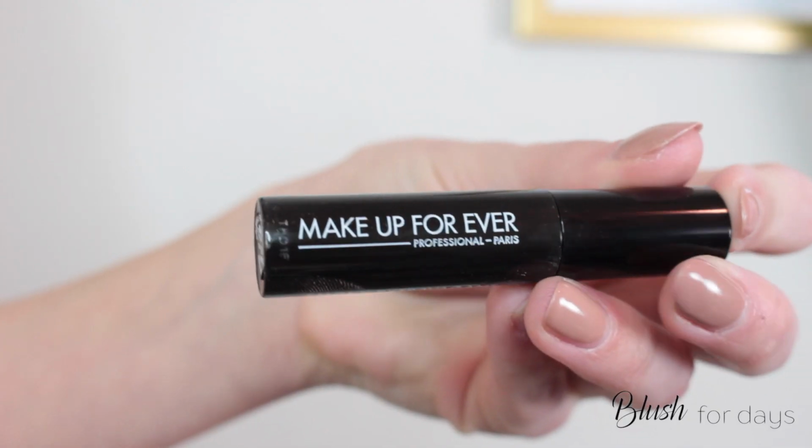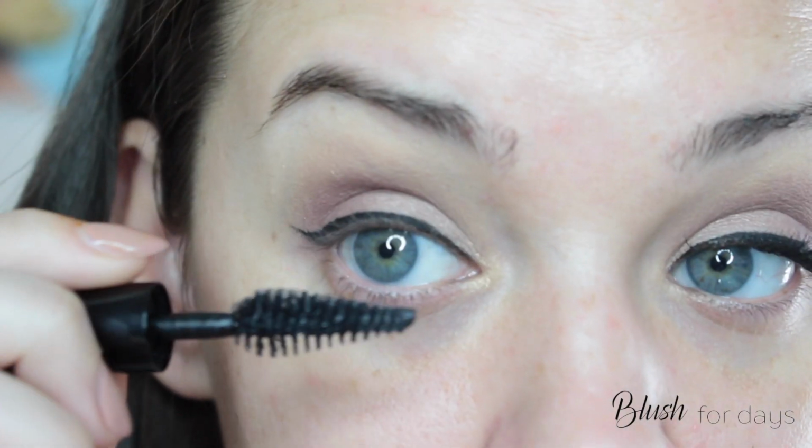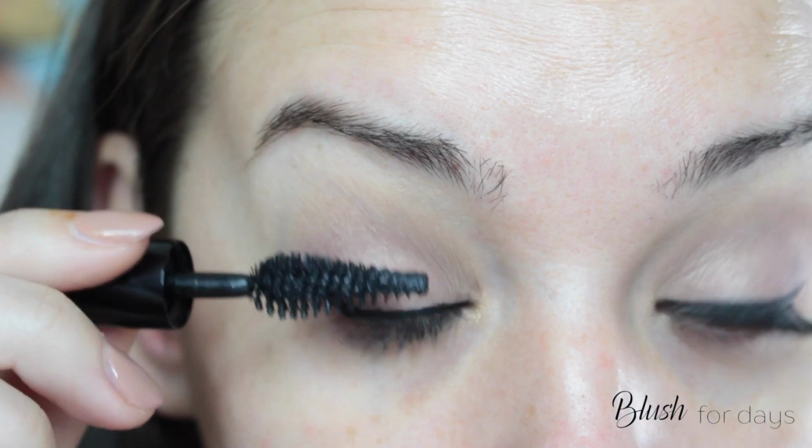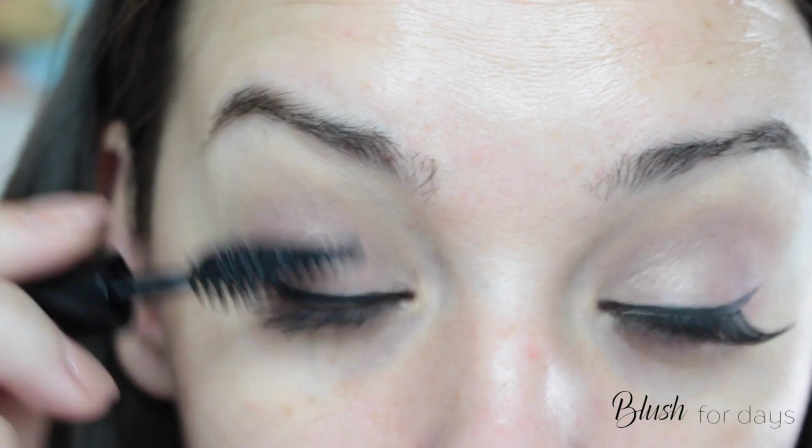Before I add false lashes, I just want to define my eyes even more using this Makeup Forever Smokey Extravagant Mascara. And I'm just going to do a really light coat of that before I put on those lashes.